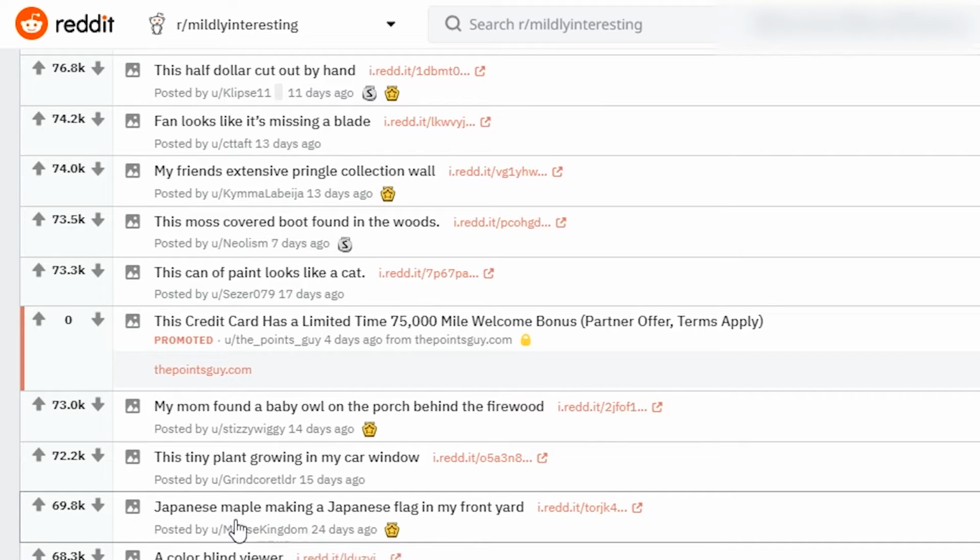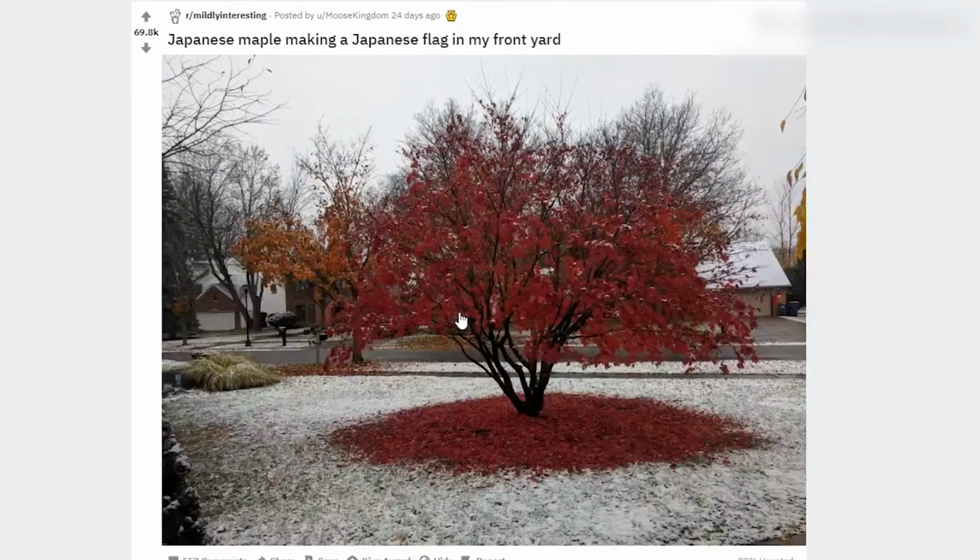Japanese maple making a Japanese flag in my front yard. Yes, it is. Sure is. Japanese flag is just big red dot and big white flag. That's it. That's what it looks like.